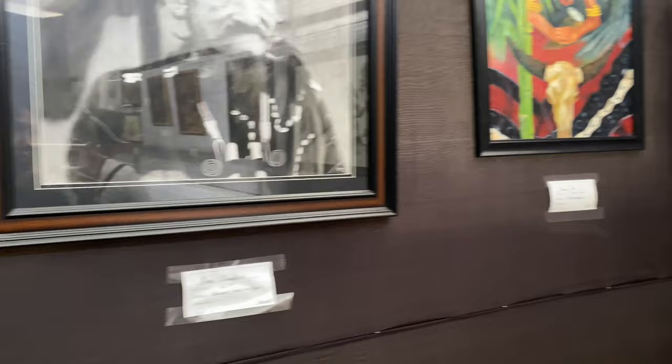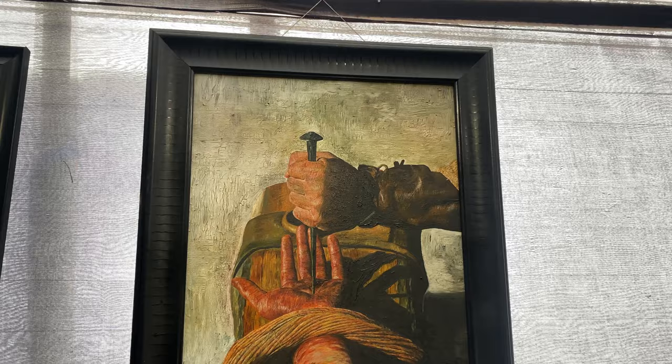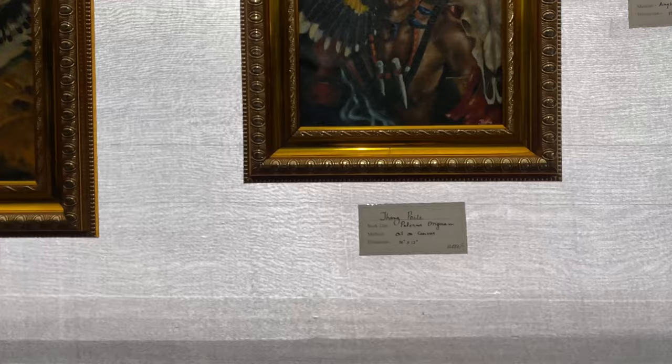Okay, Chungpong Namtor. So this is basically two hornbills. This is the crucifixion of Jesus, that's for sure, by Akang Sunab Jamir. This is from Tong Paiti. I'm sorry if I murder your surname. It's Tong Paiti.